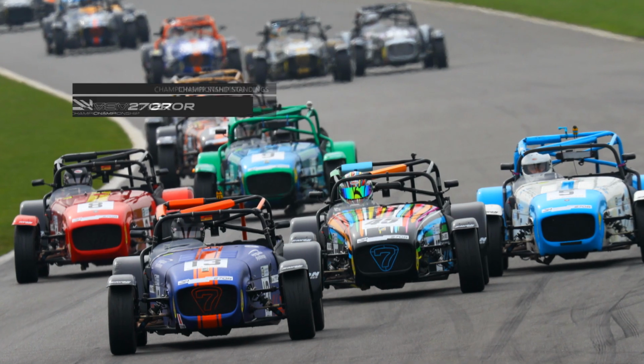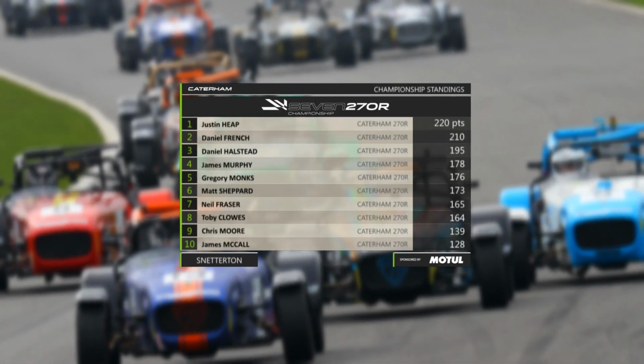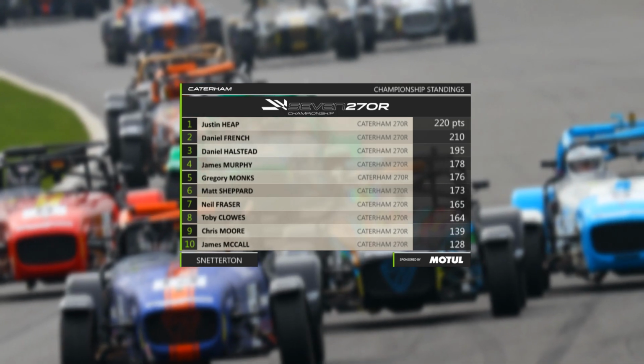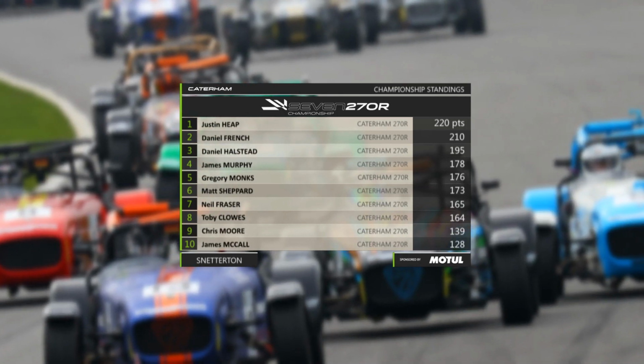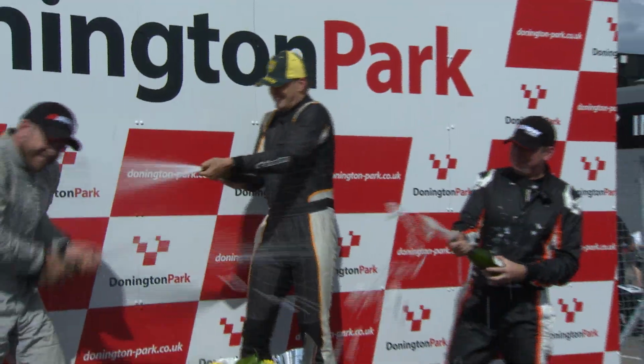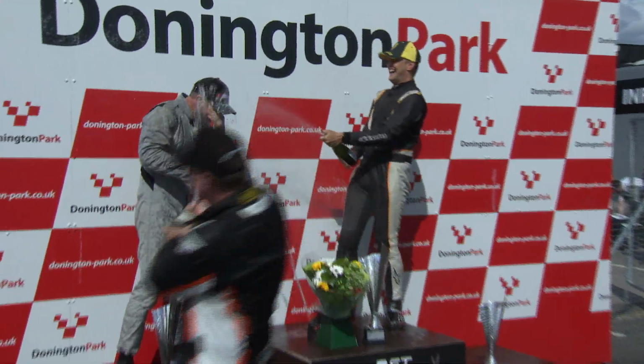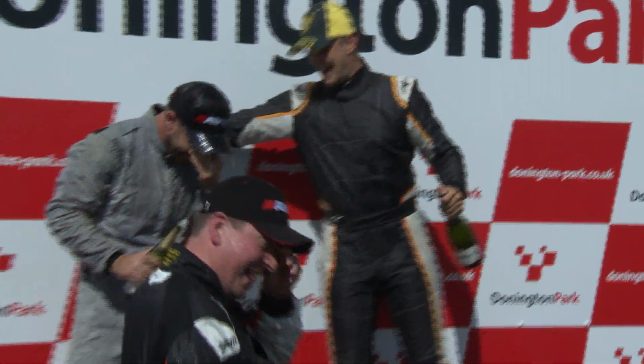Well, James Murphy was able to double up with a victory in race number 2 at Donington Park to move into 6th place in the points. At the top, Daniel French again outscored Justin Heap, so he's 7 points clear as we leave Donington Park. Well, a fabulous pair of races here at Donington, which means that going into the final round, just 7 points separate the top 2 drivers in the championship.